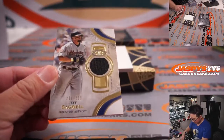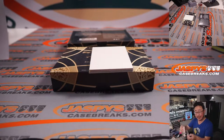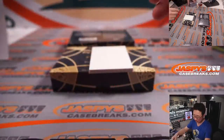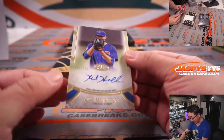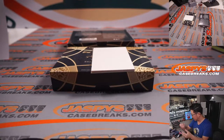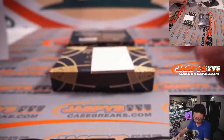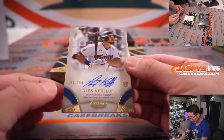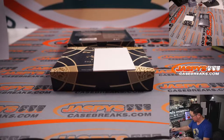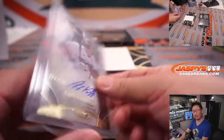All right, Jeff Bagwell, 271 out of 299. That's King D, Doran, with the Astros. There you go. Part of the Killer Bees from way back when. We got Kyle Hendricks, 251 out of 300. Should be Jonathan. Yeah, Jonathan and his Cubs. Boom. And we got Alex Kirloff. Nice rookie auto, 186 out of 250. For the Twins. It's also for Jonathan. A former number one overall pick.